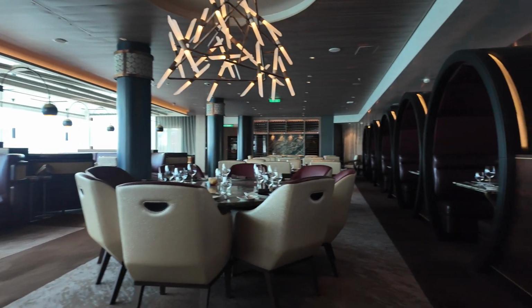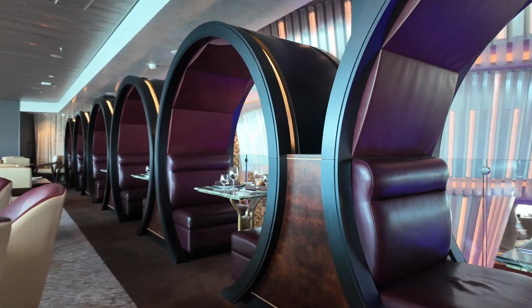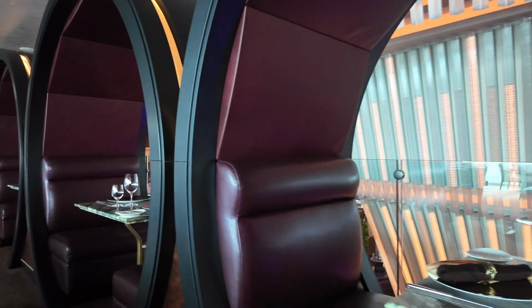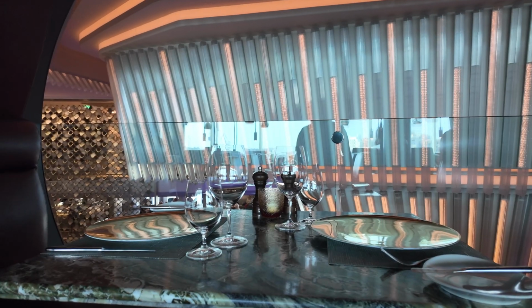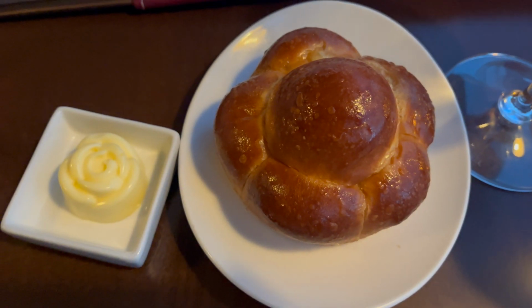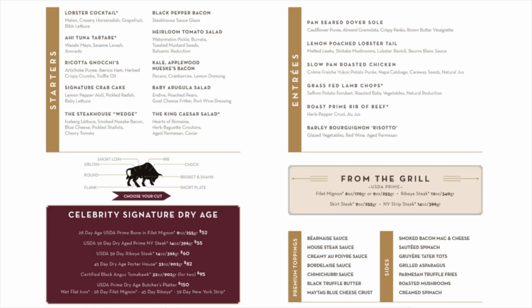There's all different types of seating here, including these booths, which are kind of quirky. One thing to note though is that these overlook the Grand Plaza, so you will get some of the noise coming from the atrium on these tables. On being seated, we were given some brioche bread and butter set in a pretty flower shape while we perused the menu.